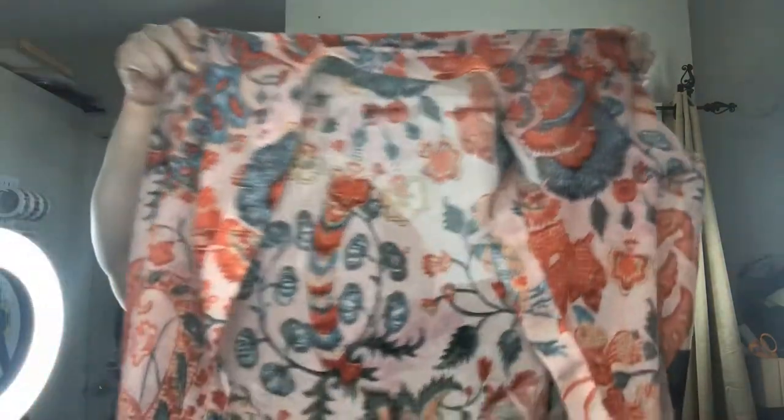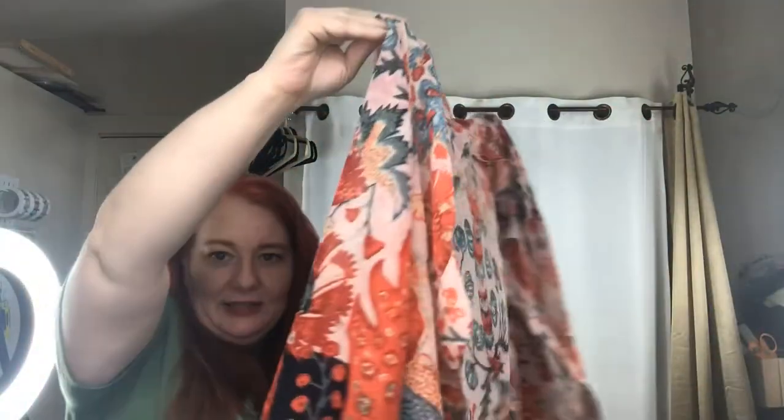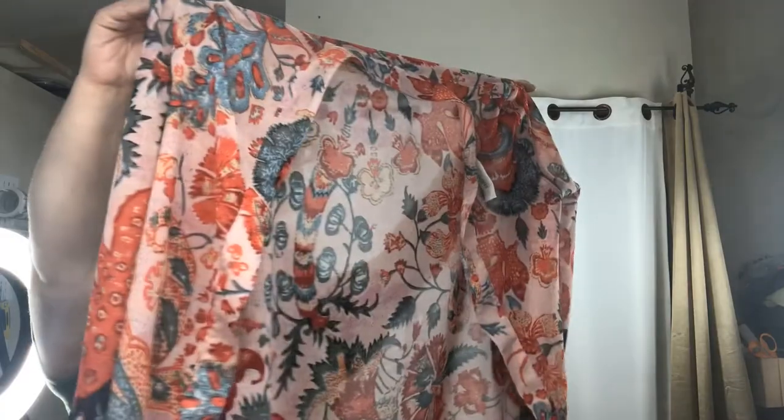Oh, this was a Fashion Focus because it has a black tag. They wanted 10 bucks for it. Well, I got it for under a dollar, I'm pretty sure. But how pretty is that? I couldn't see any pulls when I looked. I try to look really closely. Oh, there's one here in the back.